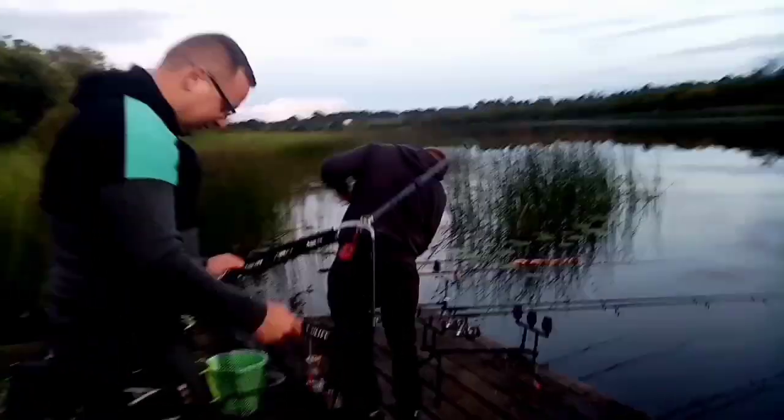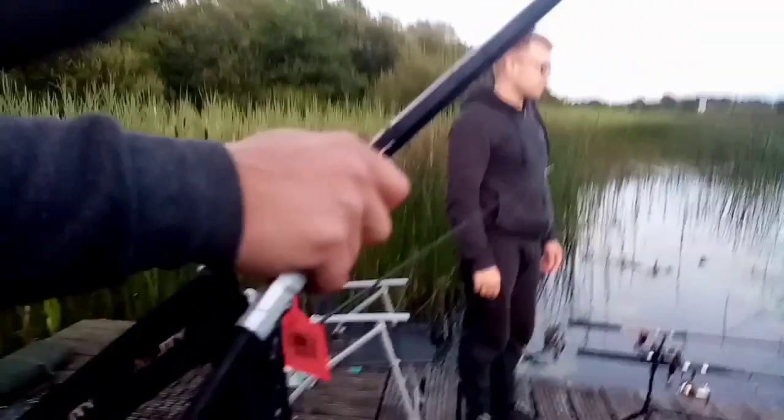Is he on? Whoa! Is he? Jesus Christ. Oh my god, how big is he? On the float. We want to weigh him. I have a scale if you want to weigh him. I know, I'm fine. And what is he, 3-4 pounds, I'd say, that fella? Yeah. Jeez, that is a beauty. Where'd you get him out there? Just here. In the margins. Two each.